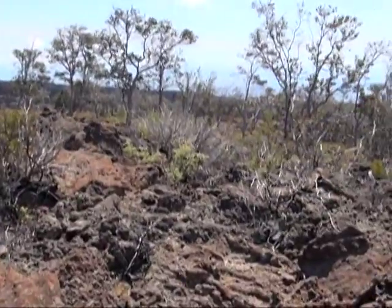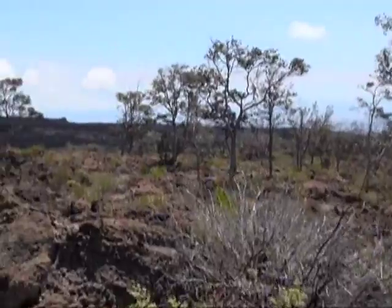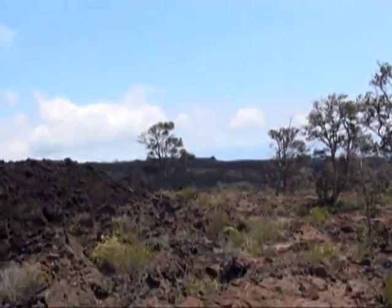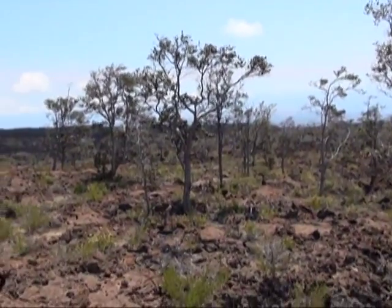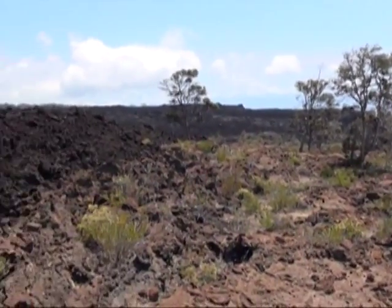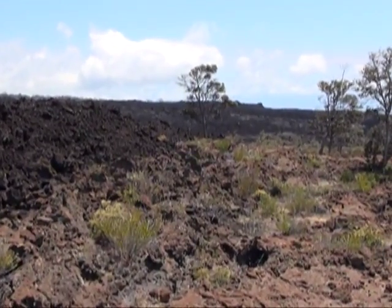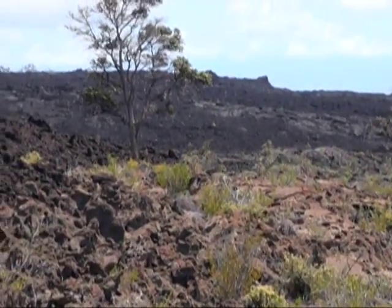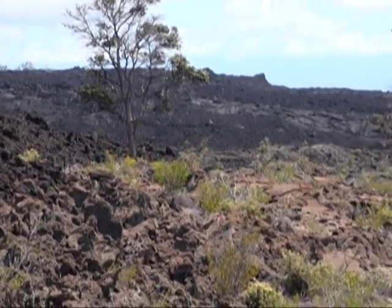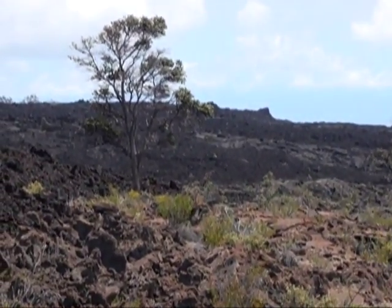Now we have a bit of a view coming up. Get on this high spot here and take a look around. What do we see? Well, it's kind of a landmark there in the distance, that peak. The national park boundary is right over there. With close examination you can see a fence that runs just in front of that peak.